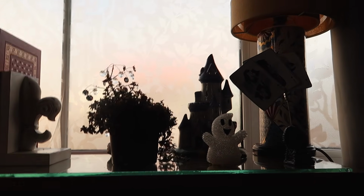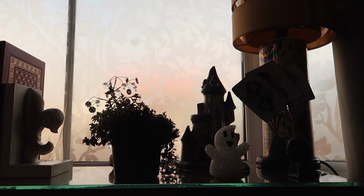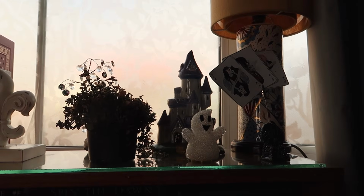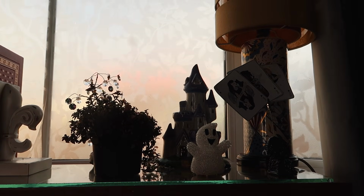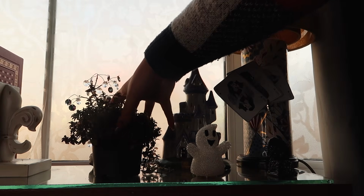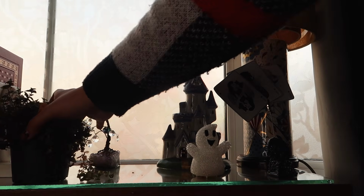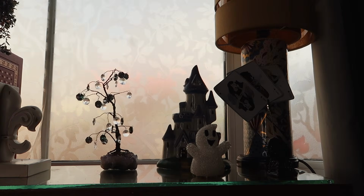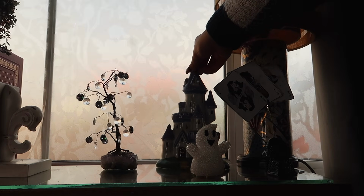Over this side we have some beautiful backlit trinkets. Let's see if I can drag the ring light over a bit. That is only very slightly better, but this plant, I apologize that you have to see this. I haven't been looking after that one very well. This was a crystal tree that I bought my mum for her birthday or Christmas or something when I was about 7. This is a castle that I painted myself.